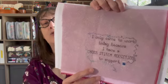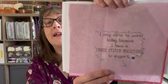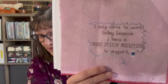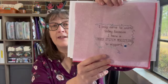Next is my first start and finish. This is called Cross Stitch Addiction by Glen Designs. I started it on April the 10th and I completed it on August the 26th. The fabric is 28 count Dusk Opalescent by BeStitchMe. And someday when I have the ambition, I'm going to make this into a bag so that I can take it back and forth to work.